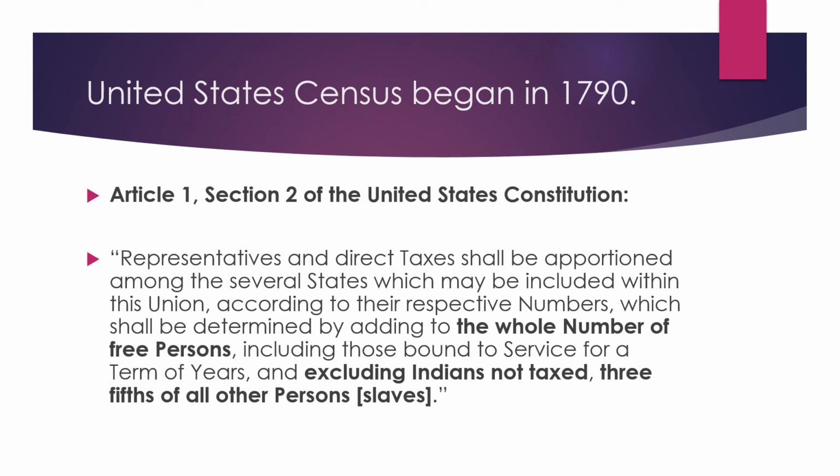The first census of the United States was taken in the year 1790. It was provided for in the Constitution. Representation in Congress was to be determined by the number of free persons in the nation, but excluding Indians not taxed and counting 3/5 of the number of slaves.